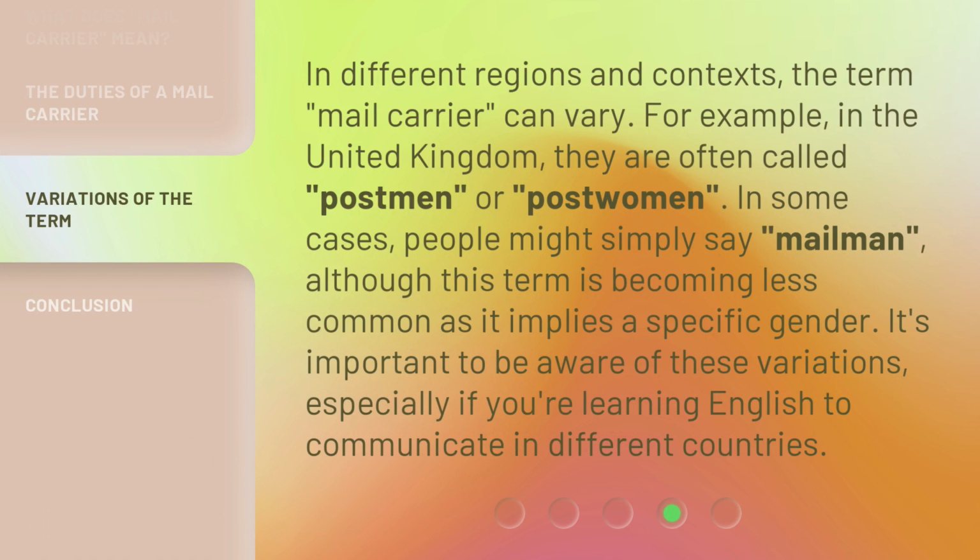In different regions and contexts, the term mail carrier can vary. For example, in the United Kingdom, they are often called postmen or postwomen. In some cases, people might simply say mailman, although this term is becoming less common as it implies a specific gender. It's important to be aware of these variations, especially if you're learning English to communicate in different countries.